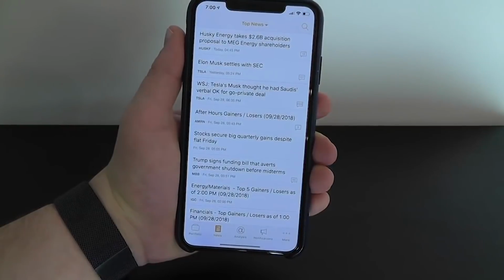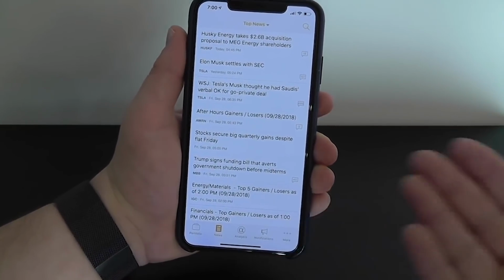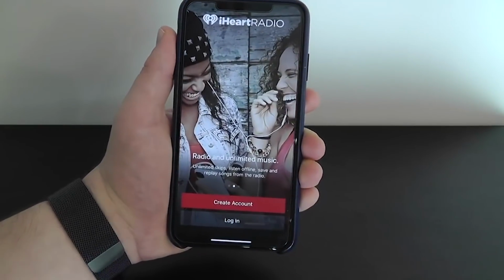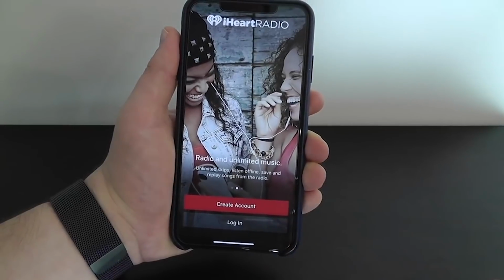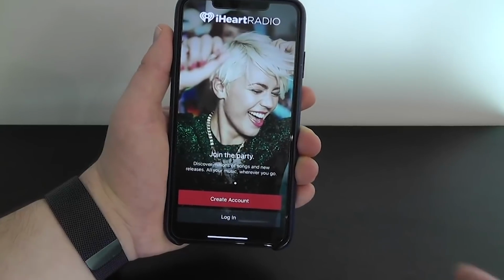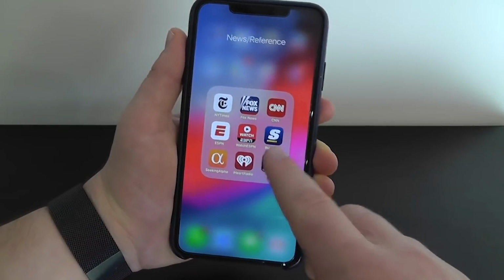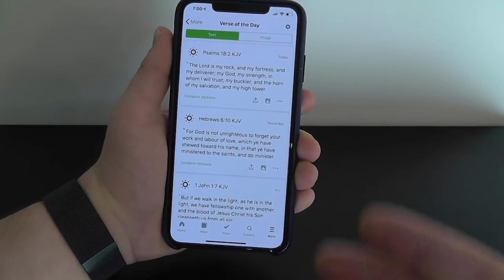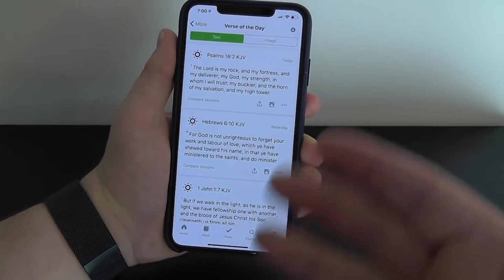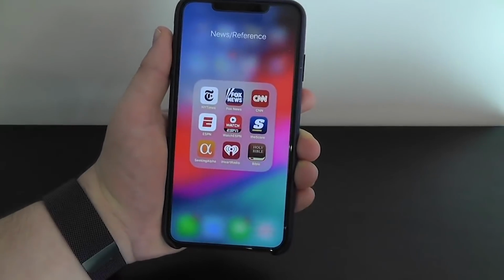Seeking Alpha allows you to read the latest news in the stock market and actually keep track of all of your different stocks that you have. And iHeartRadio is going to allow you to listen to your favorite radio stations, but also listen to sports stations and news stations as well. That's why I included it in this news and reference area. And then, of course, you can also download the Bible for your iPhone, so you can read the Bible on the go. You can also read some of the best verses of the day that it shares here, and keep track of where you are as you read the Bible.